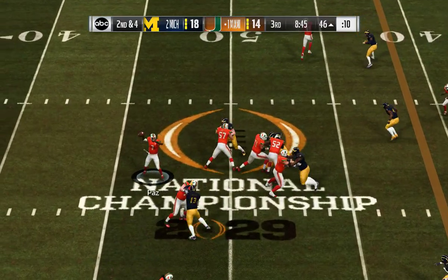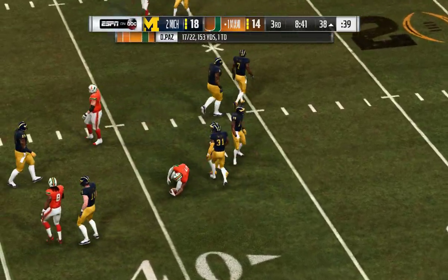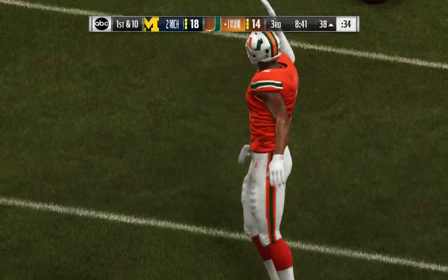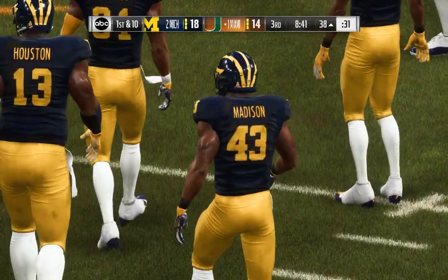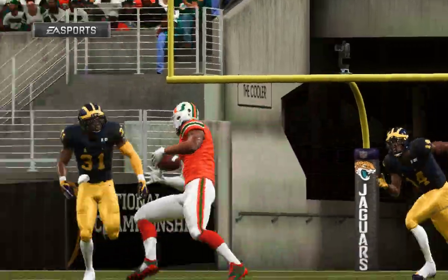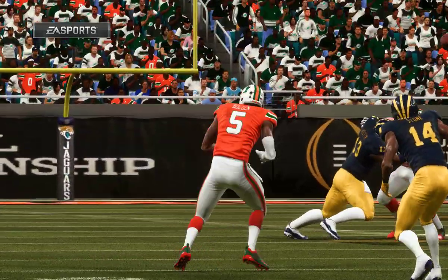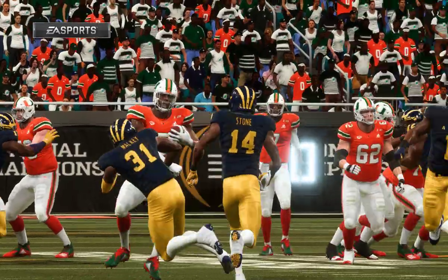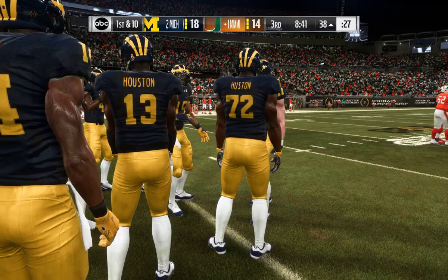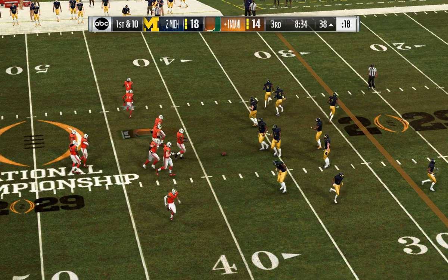Now they'll throw here out of the gun. And throw right side complete to Parker. And the stop here will come at the 38-yard line. It's a 7-yard gain there, and it's good enough to move the chains. So here's a 1st and 10 at the 38.